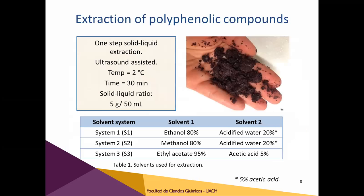We evaluated them as one-step solid liquid extraction. It's ultrasound assisted, and we kept the temperature at 2 degrees Celsius, solid liquid ratio of 5 grams per 50 milliliters. And you can see in table 1 the different solvent systems that we evaluated.